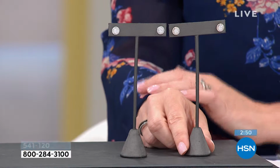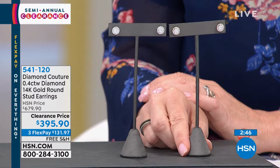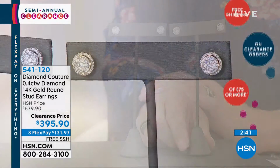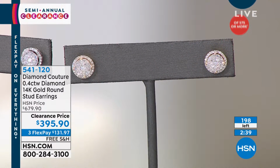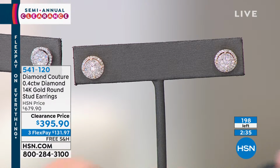Now this was our price, not even the appraised price. Our price was $679. They're $395.90. They're on FlexPay at $131.97 and free shipping, obviously, but that also gives you free shipping on everything on the clearance day. We have under 200 of these, and they are simply knockout, Megan.